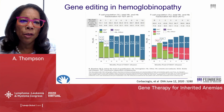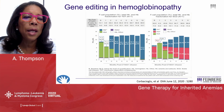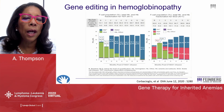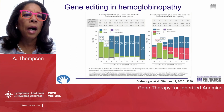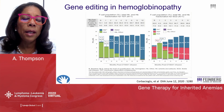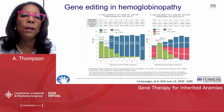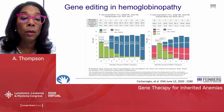This is looking at an individual with sickle cell disease and then also one with thalassemia. On the left is thalassemia, and you can see this individual has primarily hemoglobin A, I should say, from the blood bank. But in the time following the transplant, you can see that their transfusion stopped, and they then reverted back to making predominantly hemoglobin F with a near normal, or in this case, a normal hemoglobin.